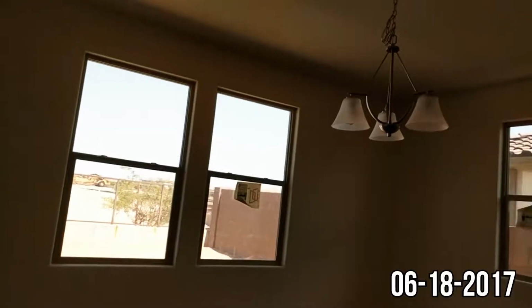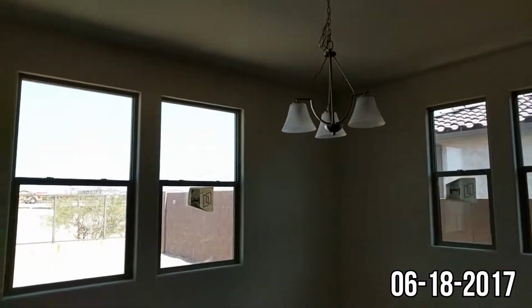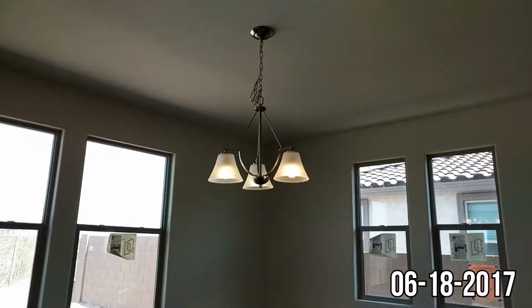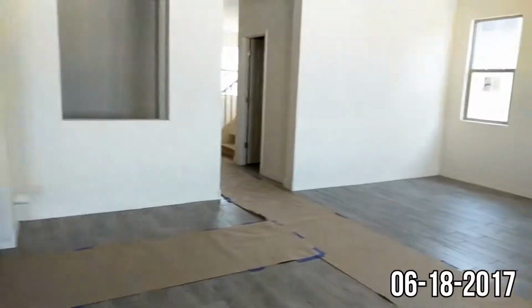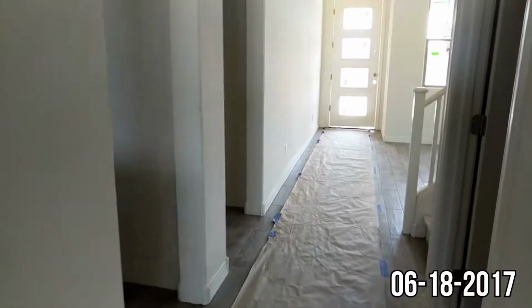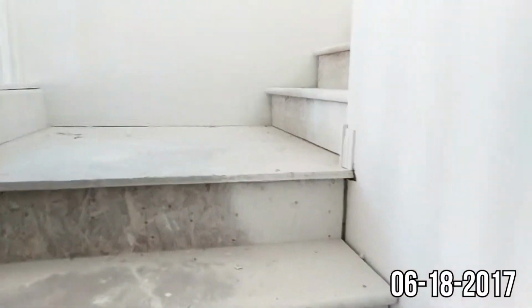No carpets yet, but we do have power. We have power somewhere. There it is. That one. And that one will turn it off. And all of those. So the power is hooked up. Not the AC yet. No, the AC is not working yet. So it is still over 100 degrees in here right now.